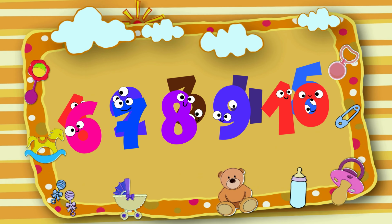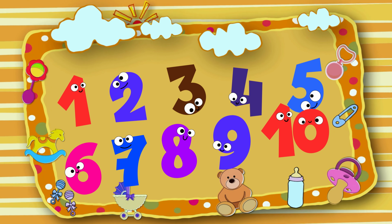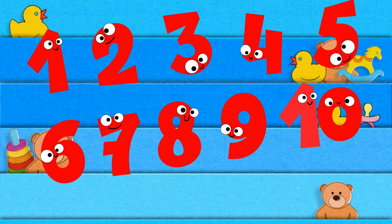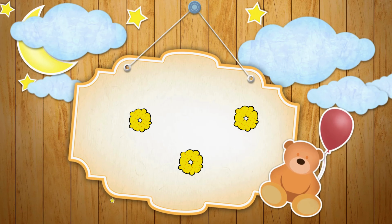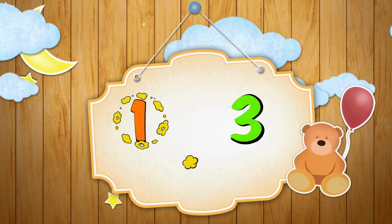Counting, counting numbers in a line. Learning as we go, it's so fine. Counting, counting up to 10 we go.